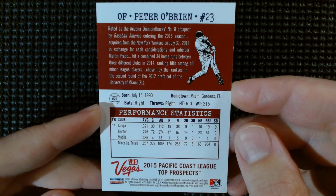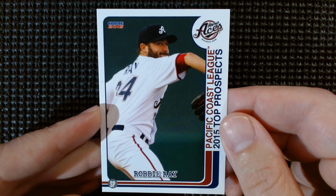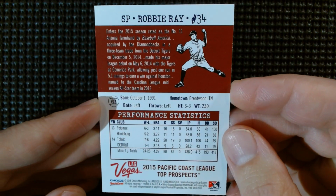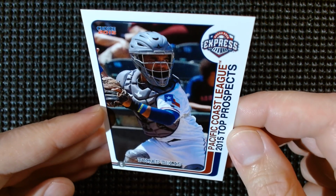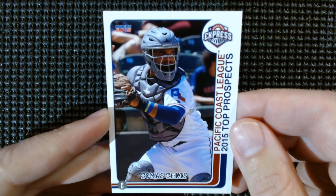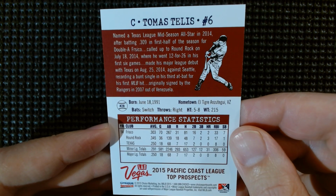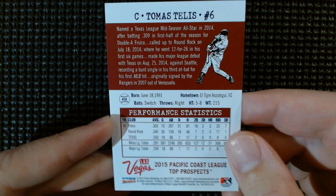Aye. It's me boy O'Brien. Miami Gardens, Florida. Rob Ray. Reno. Brentwood, Tennessee. Alright, Thomas Tellis. Unfortunately, he had his mask on there, so Round Rock Express down there in South Texas. I believe it's down in South Texas. Somewhere it's in Texas. El Tigre Azentegui, Venezuela.